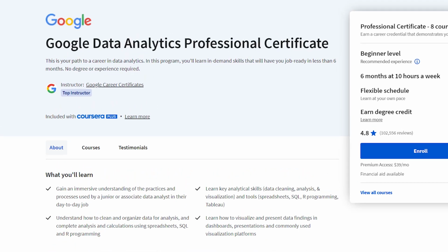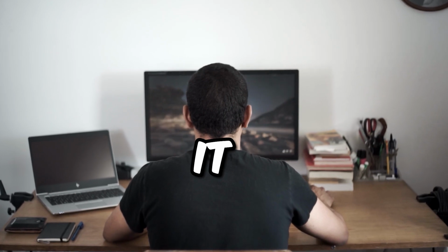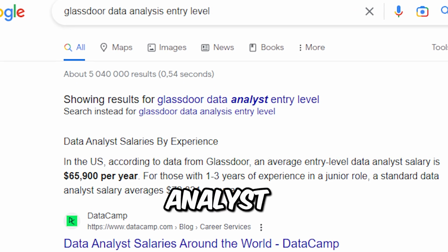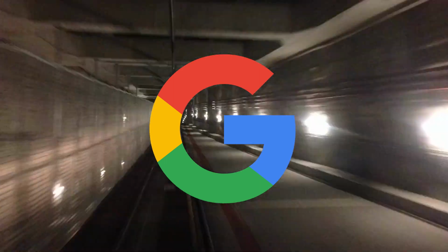This incredibly popular certificate takes roughly 260 hours of hard work to complete. I did it, and today I'm going to clarify if it was worth it and if it's still worth getting in 2023 if you're a beginner looking to get a job as a data analyst. The entire certificate took me about 2 months to complete, so quite a bit faster than Google recommends.